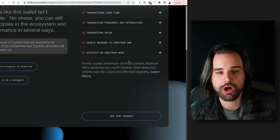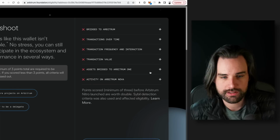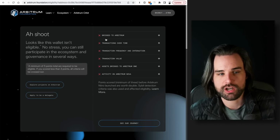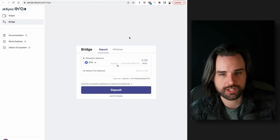But you don't have to meet all these criteria. It's just that you get more tokens based upon all these things that you participate in, and you can use some of these other rules to see what might also apply to this future airdrop and how you can increase the amount of tokens you can get. And so that's basically an overview. You just connect your wallet, you bridge funds over, you start using the applications, you start moving funds around between different wallets on the ecosystem, and that's going to increase the likelihood that you're going to get that airdrop.